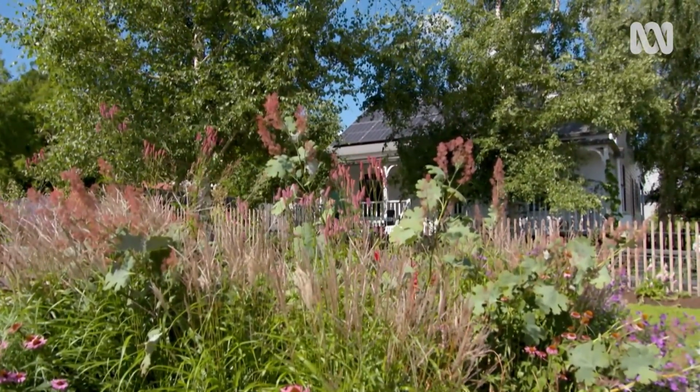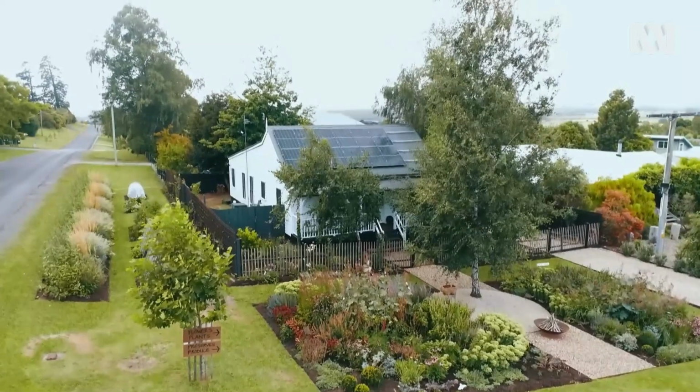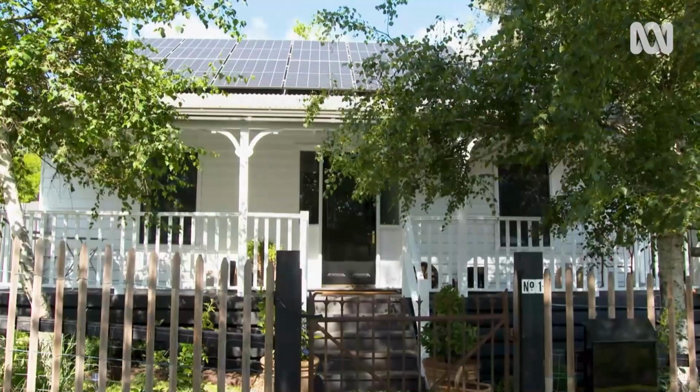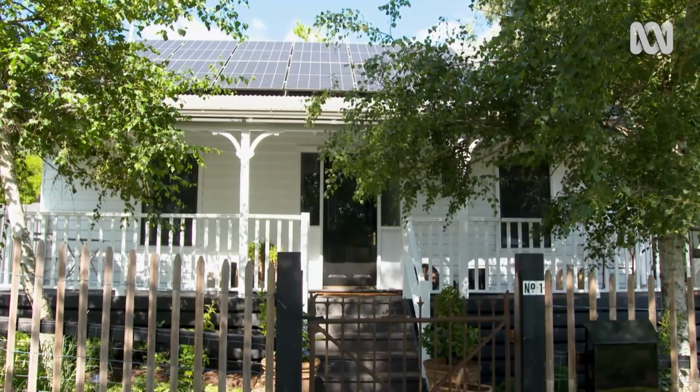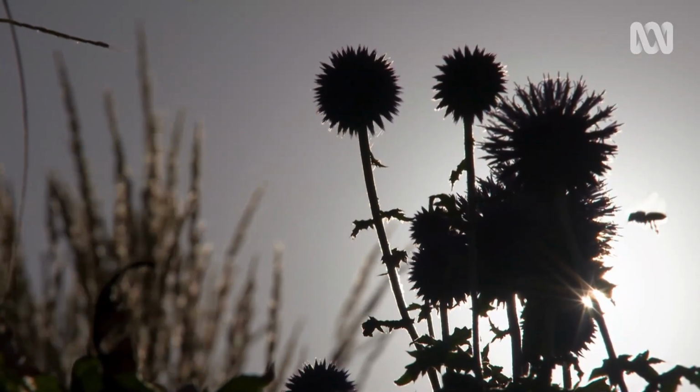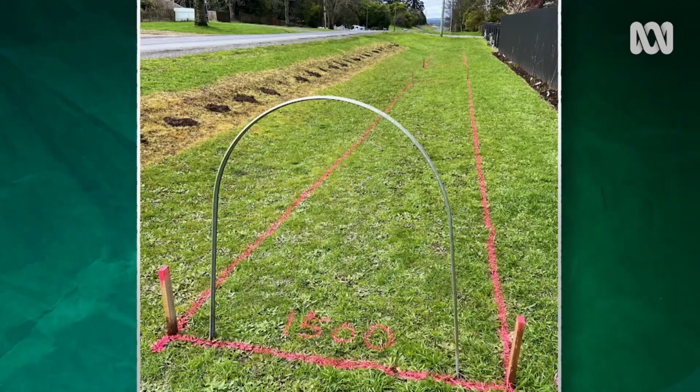It's a tiny block of land, but what it has is two beautiful wide verges, and we are so blessed here to have those deep volcanic soils. So it was kind of a bit of a no-brainer when I saw this house. We're very lucky here that Hepburnshire has local laws that allow for nature strip planting.